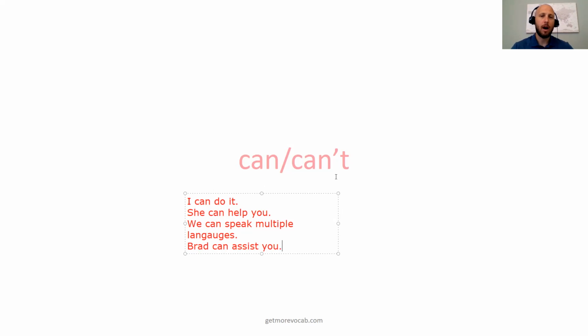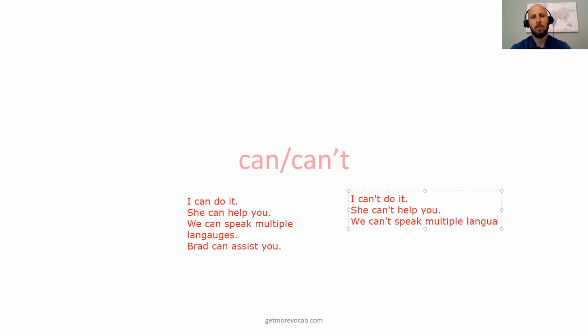All right. The other rule here is that if it's a negative, it's going to be the opposite. It's going to be stressed and it's going to sound very obvious. So I write these same sentences. Okay. All of a sudden, instead of this being really, really fast and squished together, I can, she can, we can, it's going to be very obvious and slow and stressed.